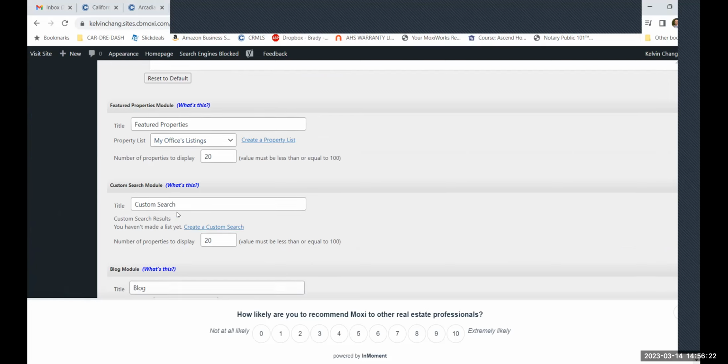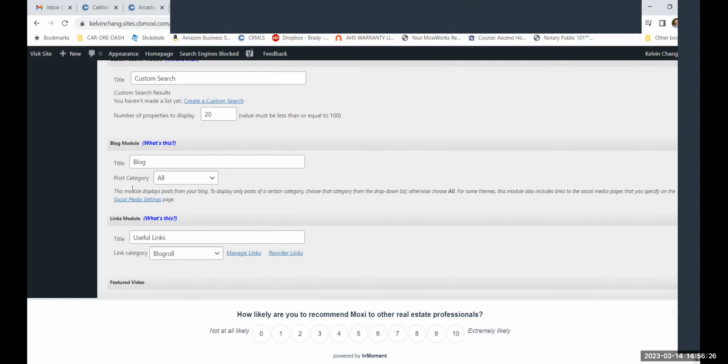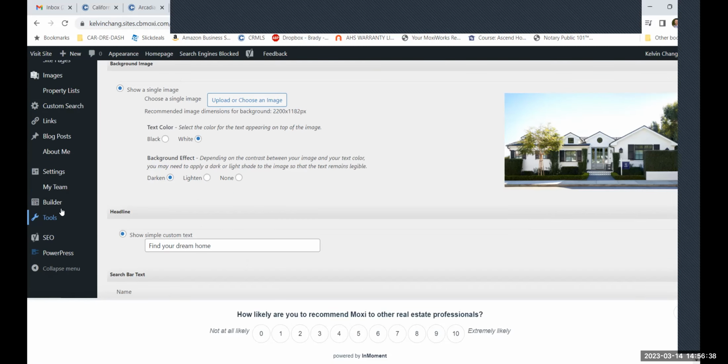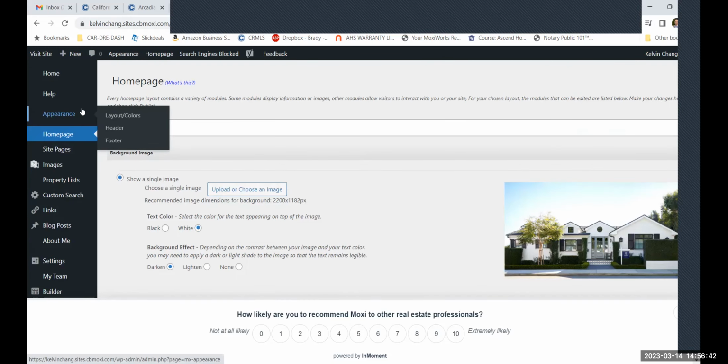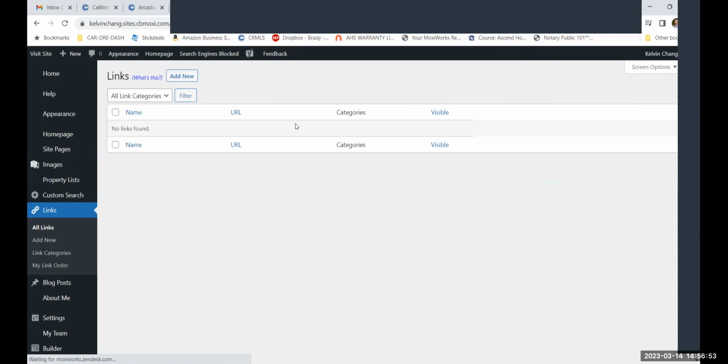So I still need to update mine because I still haven't finished it. My old one is complete, but the new Moxie one, I haven't finished it. Because it's very new, yeah. But you see all of these menus here, it's not hard, but you could really customize this much more than the prior one. I can create links. And again, I would probably create links to my favorite vendors or affiliates.